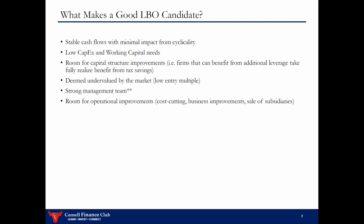Because if you buy something on a down cycle, it might really screw up your predictions and projections when you enter the position. So it represents a high degree of risk. So you want stable ones, but also ones that are not cyclical. Great. So the second one has to do with the flip side of that. The top one is about generating cash. The second one is low capital expenditure and working capital needs.